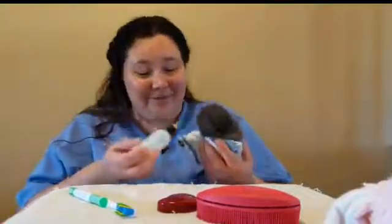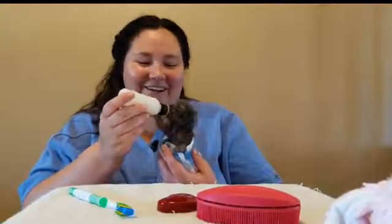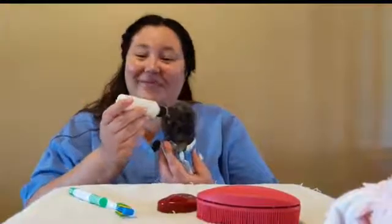He's apparently hungry, but he doesn't want to stand up, so we'll see if he wants to do a swaddle. There we go.